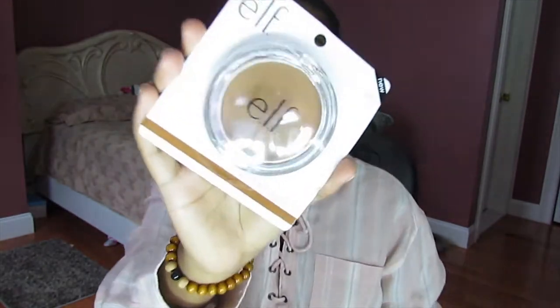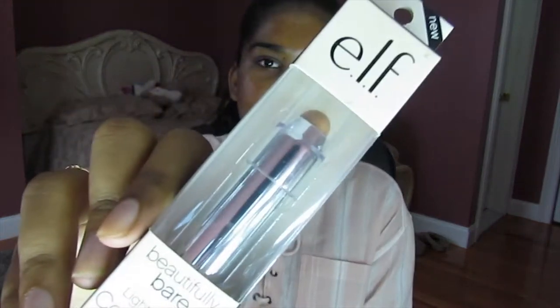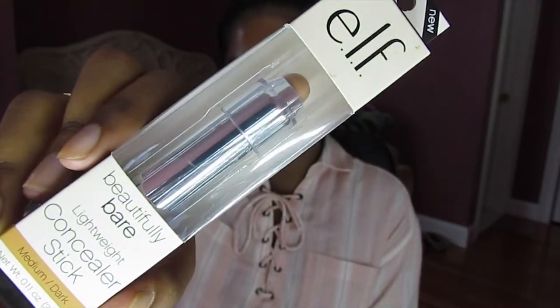So the first thing I picked up was this e.l.f. Prime and Stay Finishing Powder, and this is in the shade medium to dark. It looks like this. This is gonna be a good powder to set our face, hopefully, because I get really oily throughout the day. The next thing I got was this Beautifully Bare Lightweight Concealer Stick in medium to dark. It looks a little bit light for my skin tone. I don't know. We'll have to see how this performs on the skin.